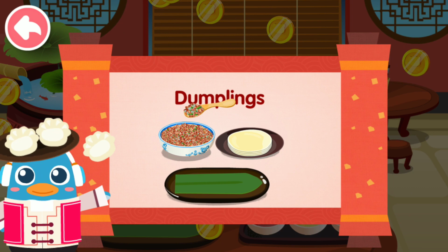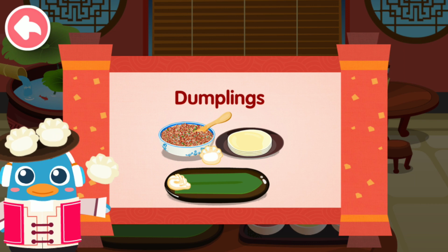Dumplings! Dumplings are traditional Chinese food. At many places in China, people will get together and have dumplings during festivals.